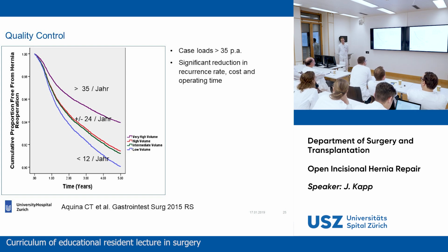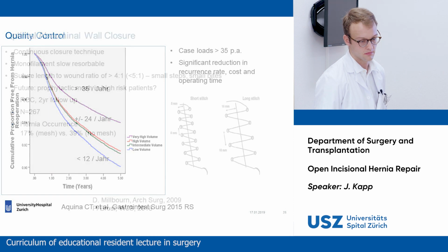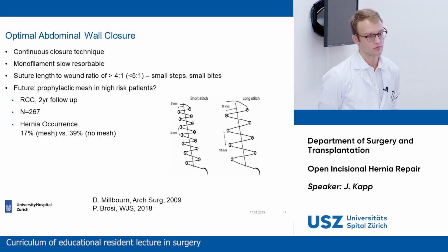I have a question about the prophylactic use of meshes to prevent incisional hernias. Are there any limits for what patients we should use the prophylactic mesh? So what length of incision, what BMI, what are the risk factors? Because I think that correlates to some risk factors. Not every patient should get a prophylactic mesh.